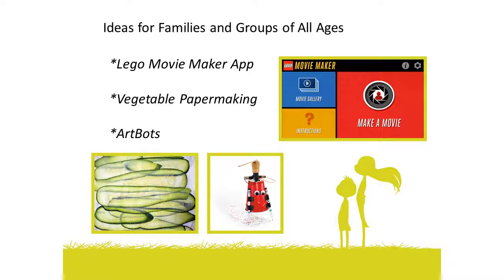Artbots are another fun group project. You can Google Artbot or Art Robot to get ideas, but as you can see in the picture, combine a red cup, some markers, and a motor of some sort, sometimes a dollar store toothbrush will work, and you have a fun creation that families can take home and enjoy.